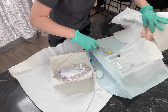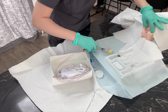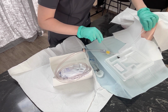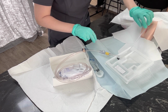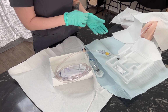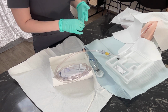All right, perfect. All right, Mrs. Smith, I'm gonna go ahead and inflate the balloon now. All right, excellent. I'm gonna disconnect that, and then I'm gonna pull until I feel a resistance. Perfect, and then I'm gonna push it back in just a little bit. All right, Mrs. Smith, your catheter's in, so now I'm just gonna clean up. Did you have any concerns or anything like that? You doing all right? Perfect.